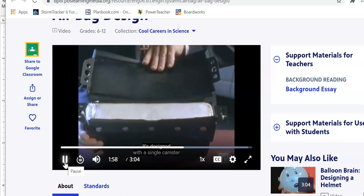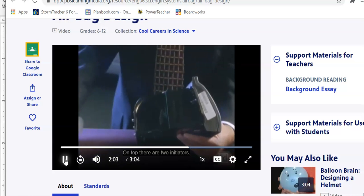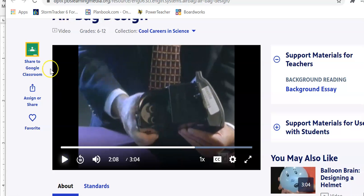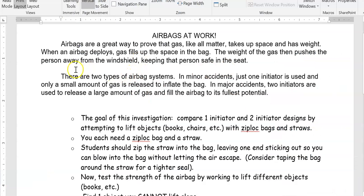This is the airbag module. So look, there's no air in it right now, and it's flat. It's designed with a single canister that holds the gas that fills the bag. On top there are two initiators. In a minor accident, only one initiator fires. So this also gets into the connection with what you are going to do. You are investigating to compare one initiator and two initiator designs.